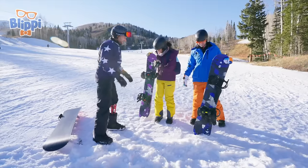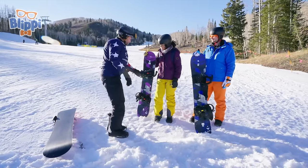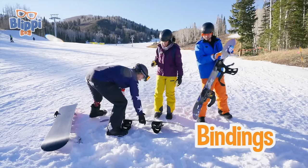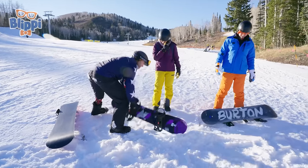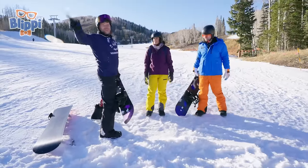I think so. So, rule number one with snowboards, when you put them down on the ground, you wanna set them down on the bindings. Because what happens if you set them down like this and you're on a hill? Oh, do you slip and slide? Bye-bye, Dad. Yeah, you're chasing after your snowboard.